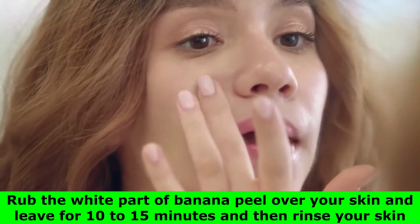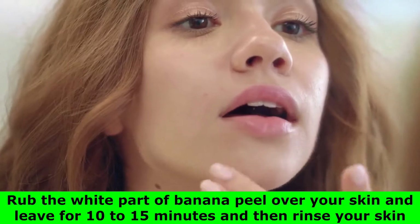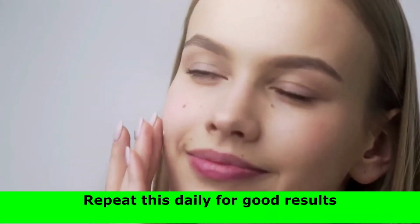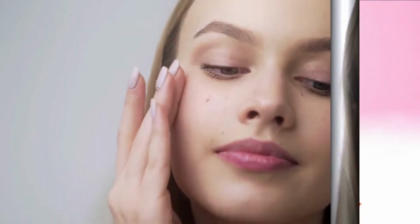Rub the white part of banana peel over your skin and leave for 10 to 15 minutes, and then rinse your skin. Repeat this daily for good results.